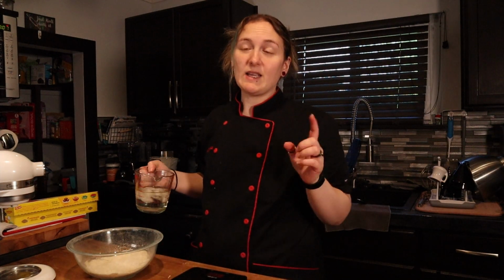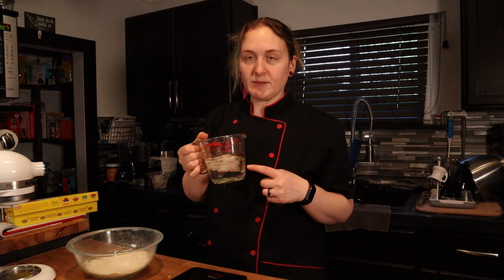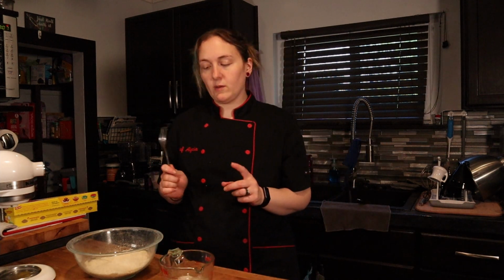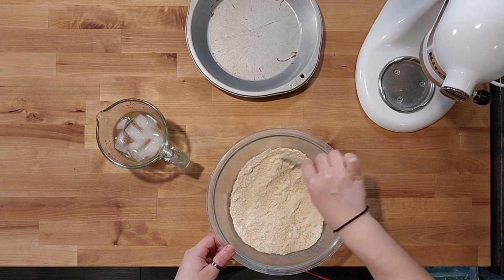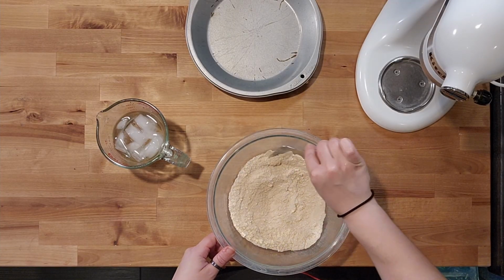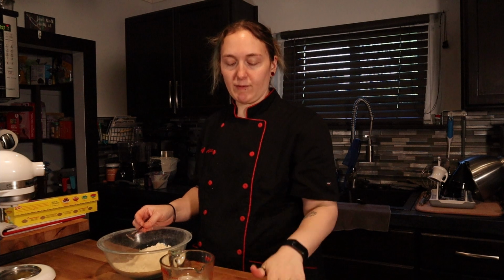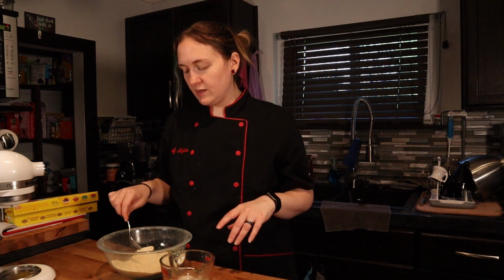Throwing that right into the freezer. I put it right on the ice in there, and while I was in there, I grabbed some ice for ice water for our pie dough. The only other tool you need for this is a fork. I already weighed out my dry ingredients. This is my pie dough recipe from my faux apple pie recipe. I'll link that up there for you. It's a very simple recipe.